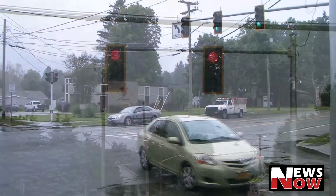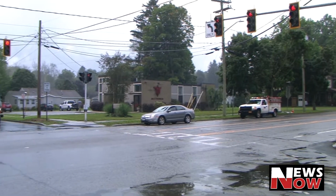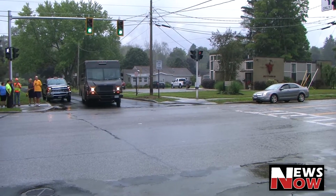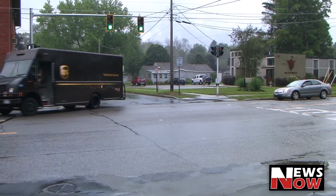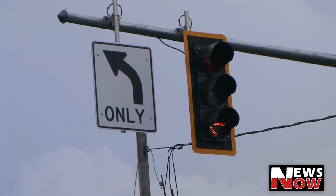Now, this style of traffic signal is new to Chautauqua County, in fact, new to much of western New York, featuring a flashing yellow arrow. And I personally have never seen it either. I think most people in this area have not. I guess they're starting to put more and more of them in Erie County, that part of the state. But it's not confusing once you see it.